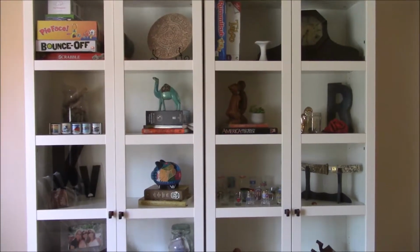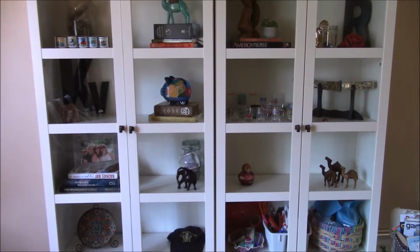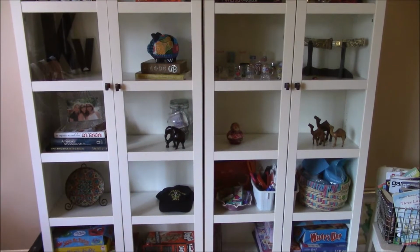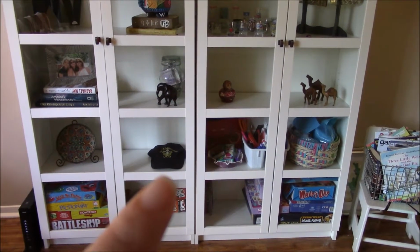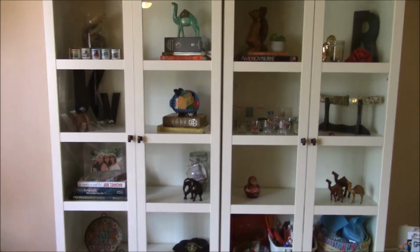The things that are in this bookshelf have meaning. Either Renee and I got them in our travels, or somebody gave it to us because someone brought something back to us from their travels. I even have my hat from when I was in the Navy. I actually have Renee's too. I gotta put it in here. But it's nice to finally have a place to be able to display these things, and I feel like they strike conversation.